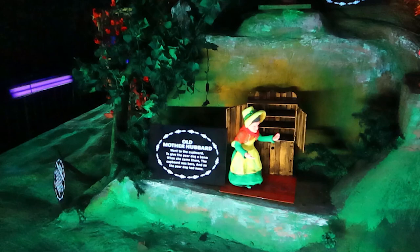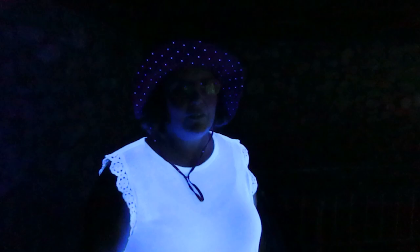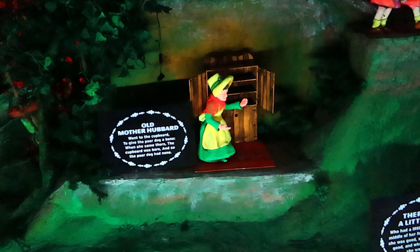So Dawn, what do you think about all this? It's the little nursery rhymes from when we were little. Old Mother Hubbard went to the cupboard to give her poor dog a bone, and when she came there, the cupboard was bare. Where is the dog? I don't know. The dog should be somewhere. Well, he might be up in the tree or something. I don't know.